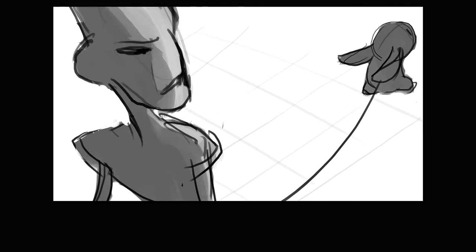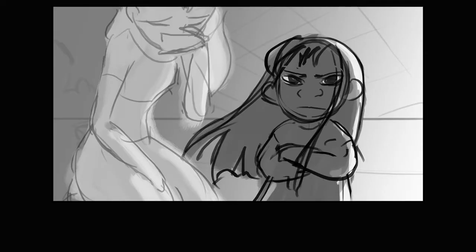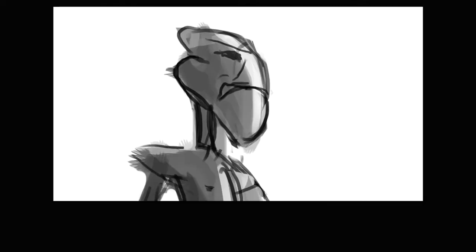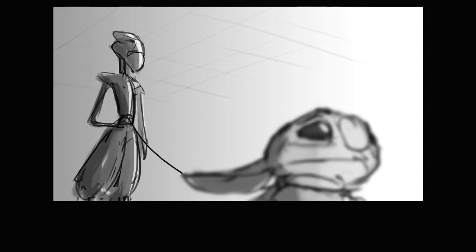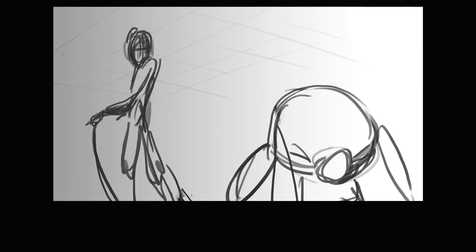Then the councilwoman asks, "Who are you?" towards Lilo. So we see Lilo here standing pretty cool with the sister being all sad. And she's just staring down at them. She's not answering at all. So the councilwoman is like, "What is this attitude this girl is showing me?" And she gets angry. So she looks down at Stitch and then pulls the string at him, just forcing him not to go there and talk to her.